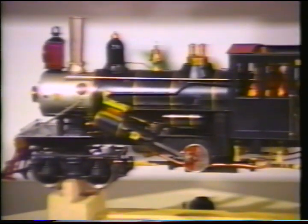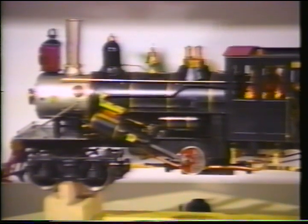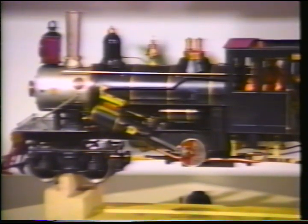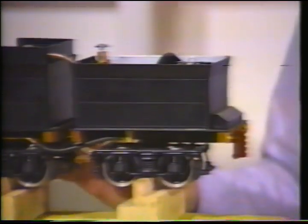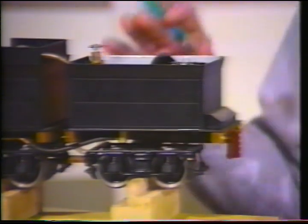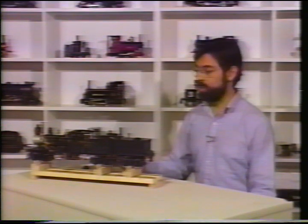More sophisticated engines, like this one, will have an axle pump. The axle on the Climax is right here, and the pump is attached to the axle. There's an eccentric on the axle that drives the pump. It's concealed on this engine, and you really can't see it. That pump is connected to the water supply, which is in the second tender on this particular engine, through a series of hoses, and there's also a bypass valve, which is another boiler fitting.